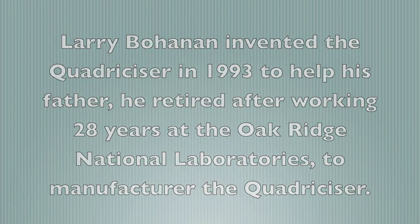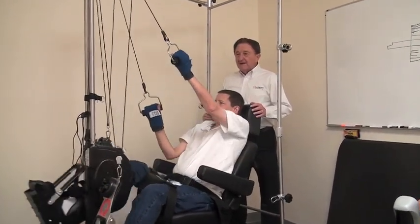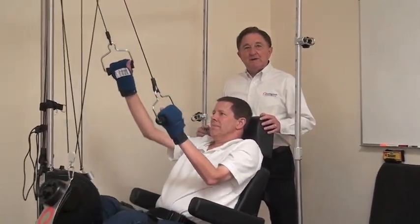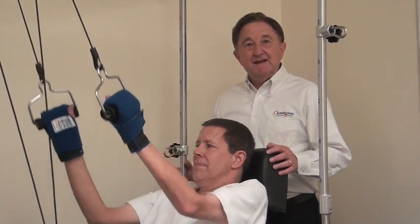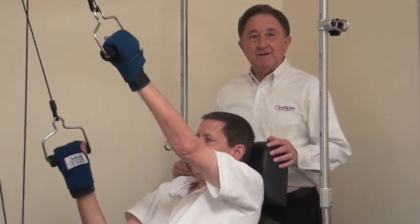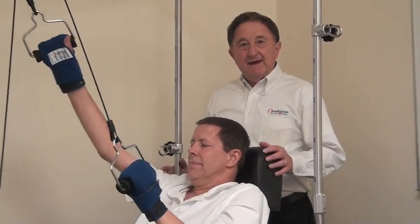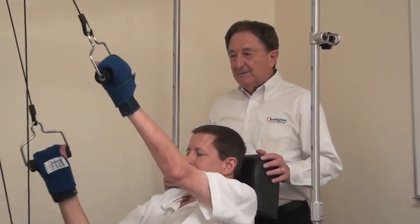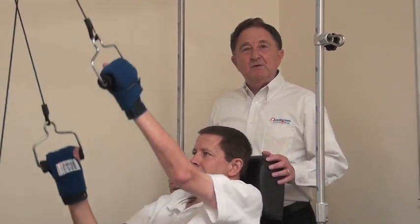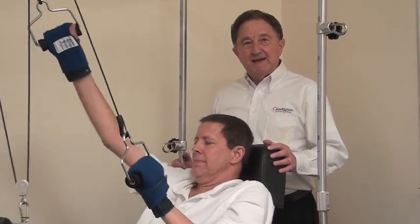I'm Larry Bohannon, the inventor of the Quadriciser. I worked at Lockheed Martin 28 years. I helped scientists, engineers with their patents, inventions. Then I saw the need for my father. The doctor was fixing to amputate his foot, and I knew I needed to do something. I knew physically I couldn't do it, so I came up with a machine that would move all four limbs simultaneously. And it was amazing the results I had with him.